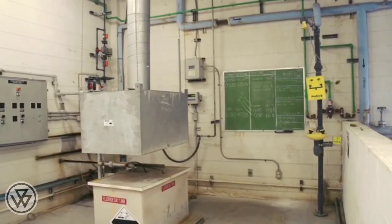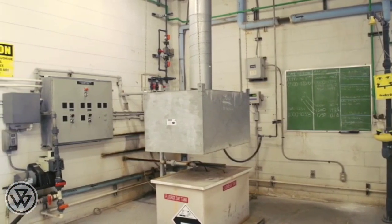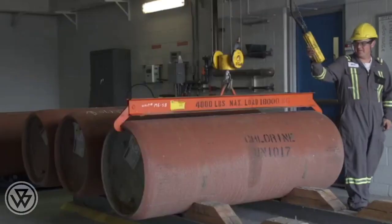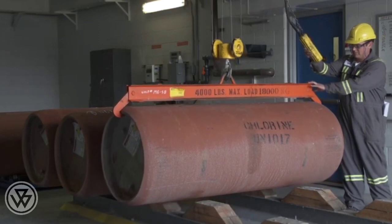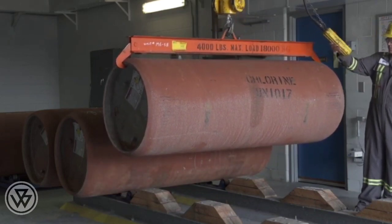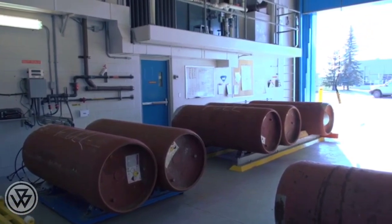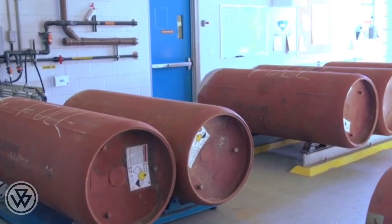Hydrofluosilicic acid is added to the treated water after the water has been filtered. This is added to the water to help prevent tooth decay. Chlorine is mixed with the water and flows into the storage reservoir, mixing with the treated water from the filters. This is added to the treated water as a disinfectant if any harmful bacteria or viruses pass through the sedimentation or filtration process.